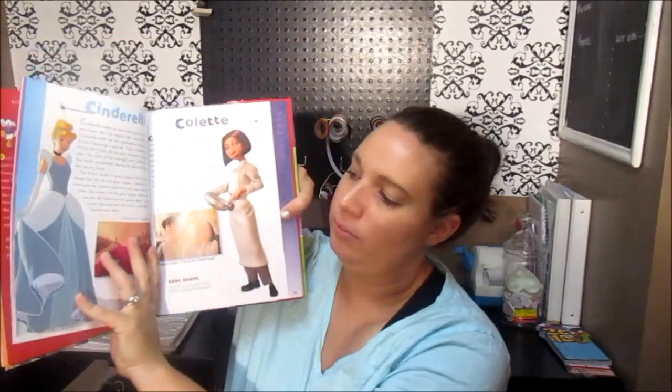Basically you just go through, and let's say we're going to see Cinderella, you just have her sign wherever in that book. And this one is cool because then we can put this in our playroom and they can look through it whenever they want.